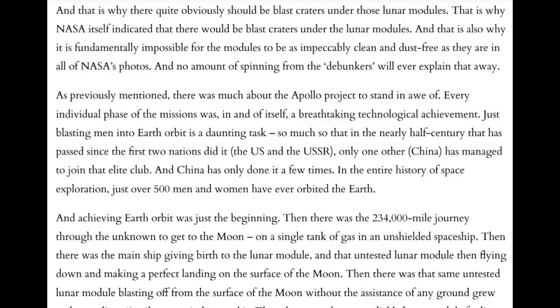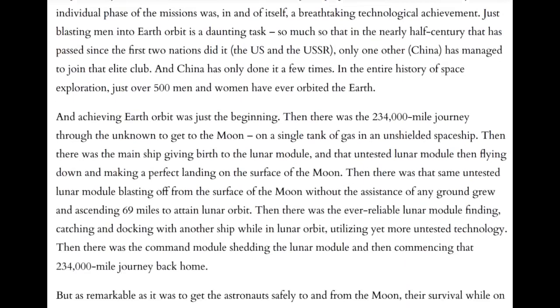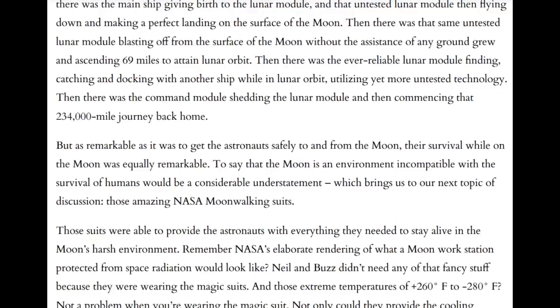Achieving Earth orbit was just the beginning. Then there was the 234,000-mile journey through the unknown to get to the moon, on a single tank of gas in an unshielded spaceship. Then there was the main ship giving birth to the lunar module, and that untested lunar module then flying down and making a perfect landing on the surface of the moon. Then there was that same untested lunar module blasting off from the surface of the moon without the assistance of any ground crew and ascending 69 miles to attain lunar orbit. Then there was the ever-reliable lunar module finding, catching, and docking with another ship while in lunar orbit, utilizing yet more untested technology. Then there was the command module shedding the lunar module and then commencing that 234,000-mile journey back home.